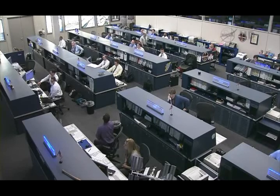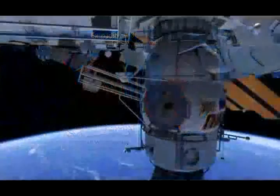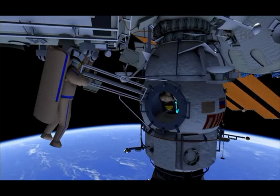Copy. Spacewalkers Fyodor Yurchikhin and Alexander Misurkin have now officially started today's spacewalk. It began at 8:31 a.m. Central Time. Crew members are now getting ready to exit the Pirs docking compartment and get started on their list of activities. Misurkin will be the first one out of Pirs, followed by Yurchikhin, who will first hand him some scientific experiment hardware and also a pressurized container that has the flow control valve that they'll be replacing on the Russian segment cooling system.